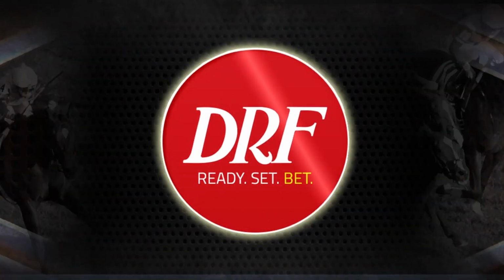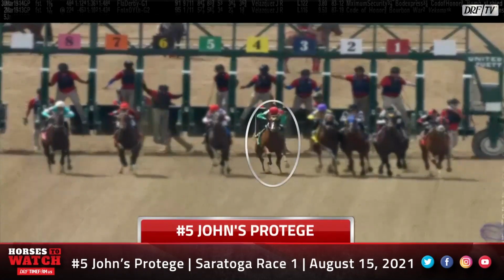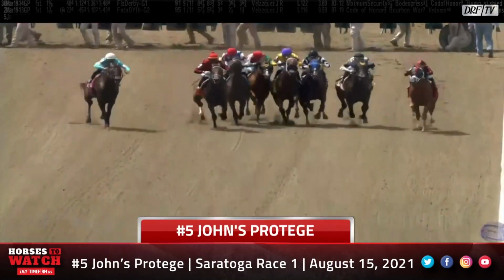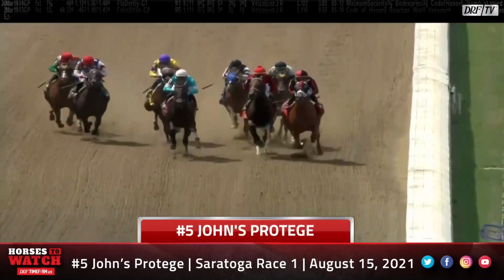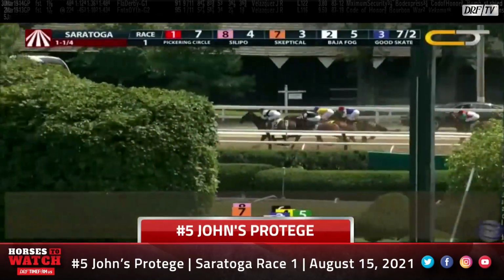Let's break these runners from the gate and look at the head-on of the start. And we're going to focus on the number 5, John's Protege, a first-time starter for Wesley Ward. And you can see that this horse gets bumped from the outside. And then again, right after the start, gets bumped badly between horses, just really gets sawed off there, bumped from a horse inside of him. That's just as bad a start as you're going to see from a 2-year-old.